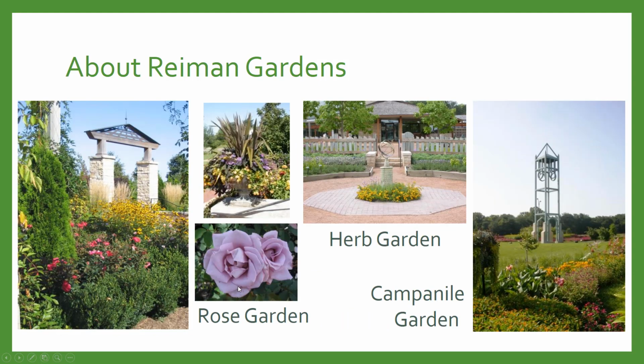We have wonderful rose gardens that include a world renowned collection of Buck roses. These are roses that were developed by Dr. Buck at Iowa State University that are naturally more disease resistant and winter hardy than your typical hybrid tea or floribunda rose. We have a wonderful herb garden.